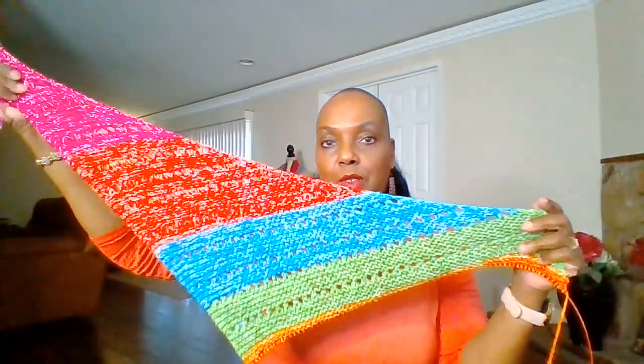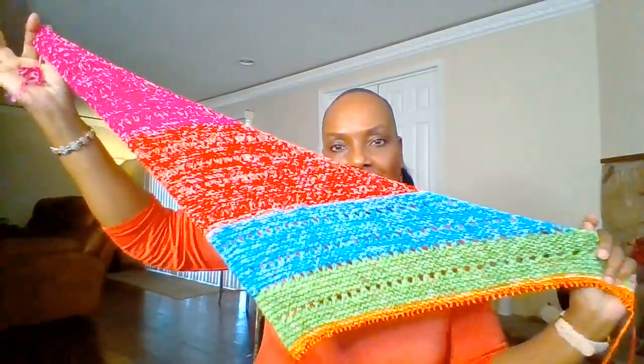This yarn feels so great. It's nice and stretchy and it feels good when you're working with it. So I will leave this information below. It's Ruby Stedman's How to Knit an Easy Shawl or Wrap. And I think that's it for WIPs.